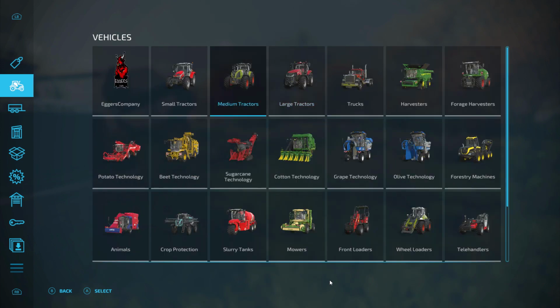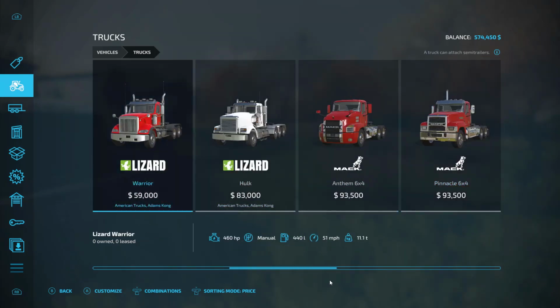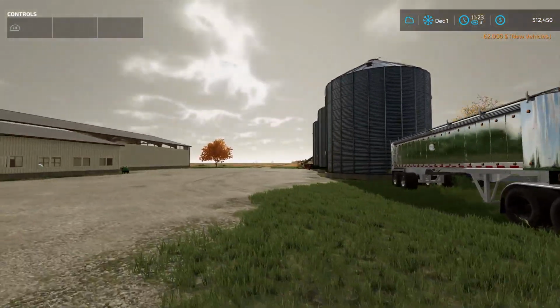I'm going to pick us up another truck. A truck for the cattle farm is simply something we're going to want. This will be great right here for the cattle farm. So I'm going to go ahead and buy this. This is just something we need that will be waiting for us at the shop. Right now, however, we have something fun to pick up in the form of an air cart.